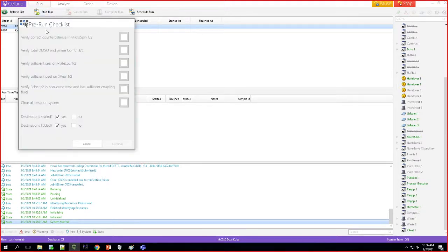And at that point, a pre-run checklist pops up. And so this is the point where you just make sure that the system is absolutely ready to run. So it's just asking you, did you put a counterbalance in the microspin? Is there DMSO primed on the combi for making those intermediate plates or doing backfills? Is there sufficient peel and seal on the X-peel and the plate lock? Is the echo ready to go? Are all the nests cleared?